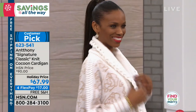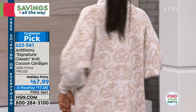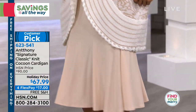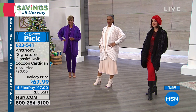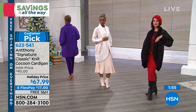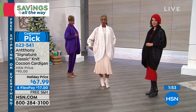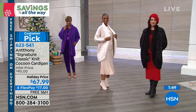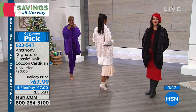And remember, sizes here are a little bit different in the fact that it is obviously going to be a bit roomier. So we're doing two sizes, XS, extra small dash small, medium dash large, and then your extra large, pardon me, 1X, and then your 2X dash 3X.